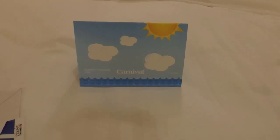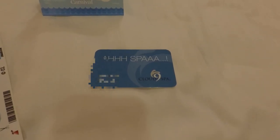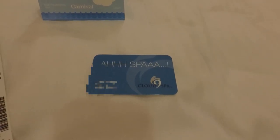All right, so welcome back to our room. So let's take a look at what we got. So with the spa card, we didn't actually get anything. They had like a men's beard trim sort of thing.